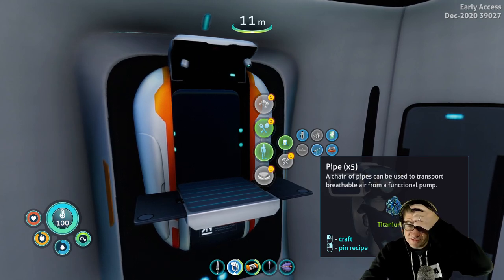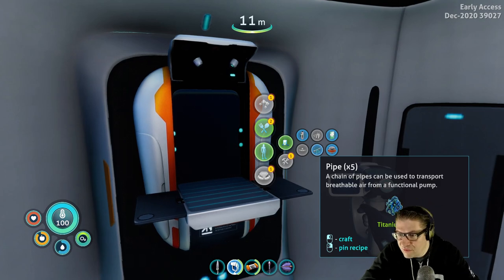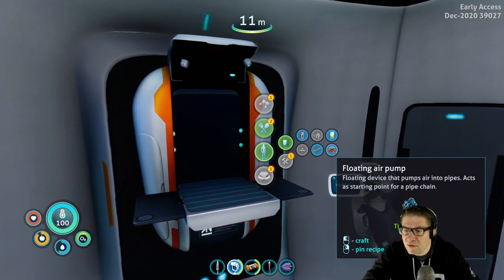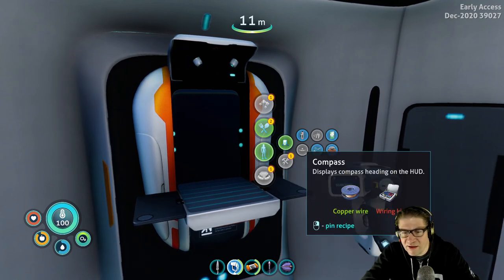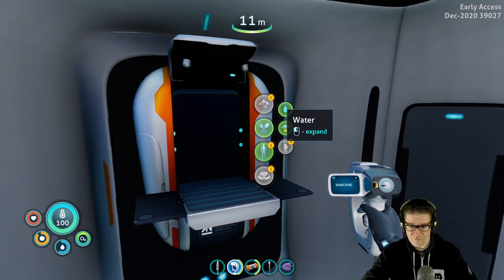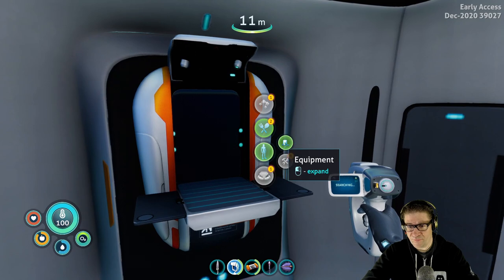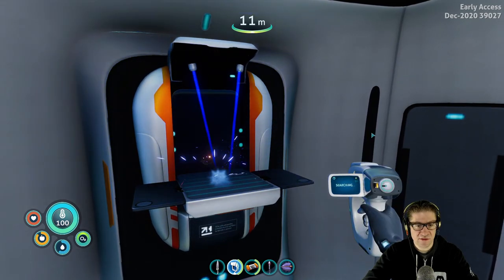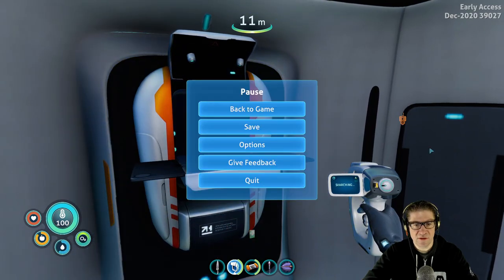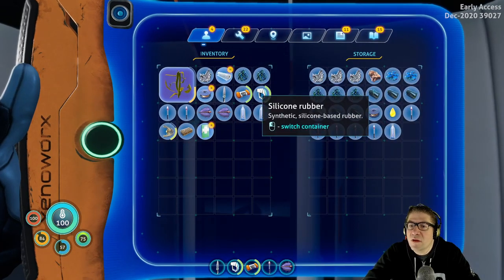Can be used to transport breathable air from the surface. A functional pipe. Floating air pump. I remember these. Okay. That's for when we need to go deeper. Let's go ahead and do that, just in case I need one. Alright. We should probably do that. Save. Alright. Here we go.